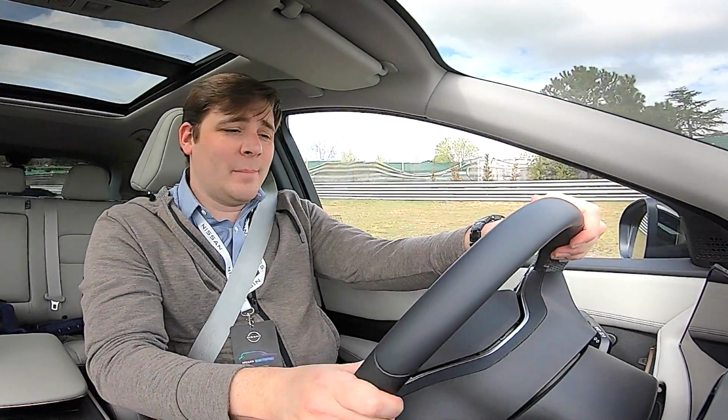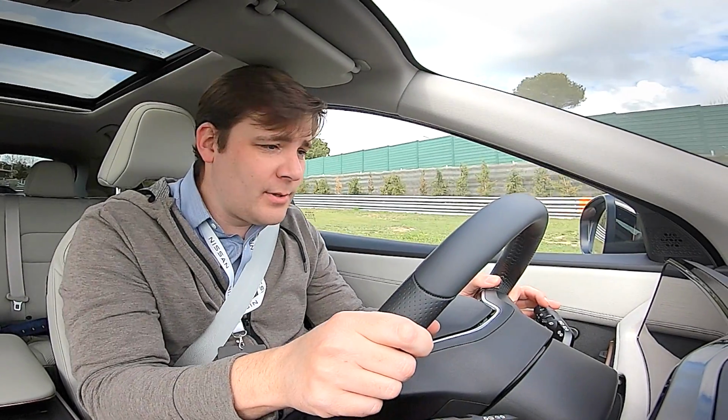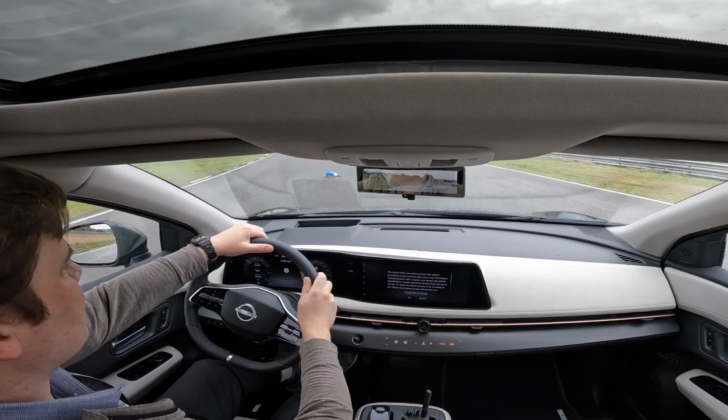And this is a big improvement from the Leaf. I would hope so. It's been over 10 years. Gosh. All right, let's talk about the interior.